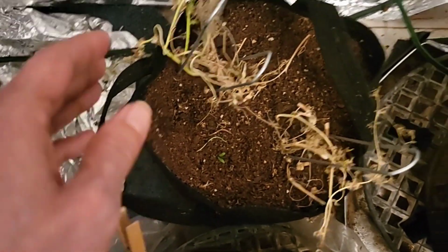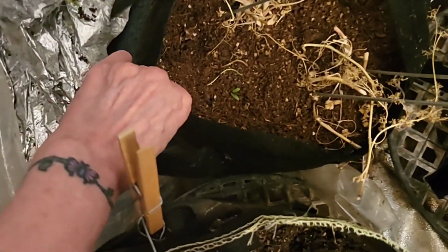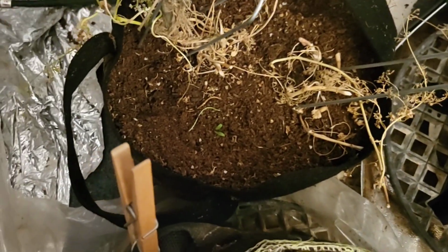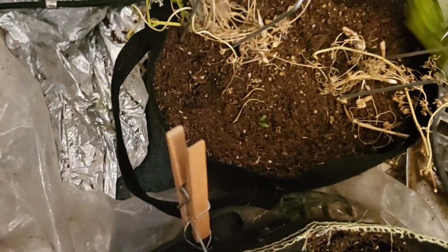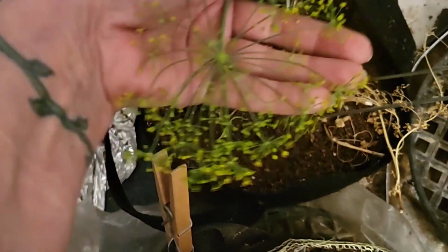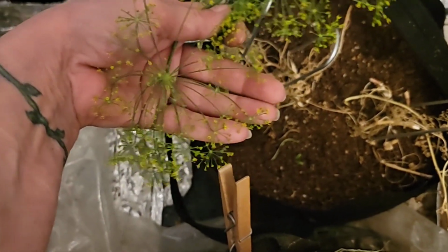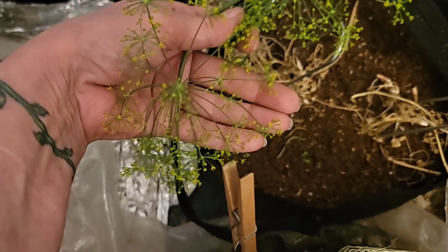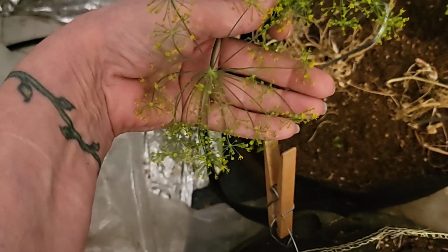Don't want to fall. Definitely don't want to fall. It's starting to come up, you could see. And I'm trying to get this head here. Oh, I'm really happy about this. So I'm hoping to get a lot of seed out of that, because it'll help me reseed, and it smells wonderful. It really, really does.